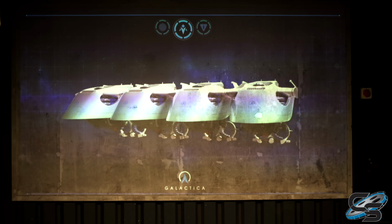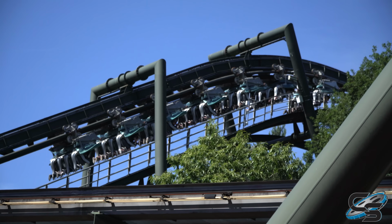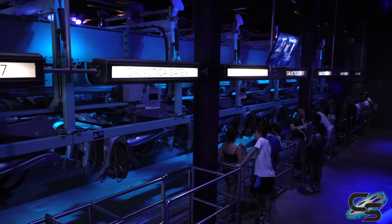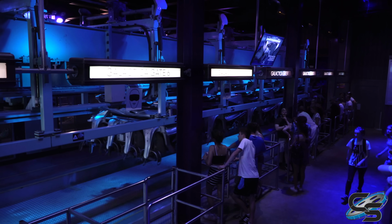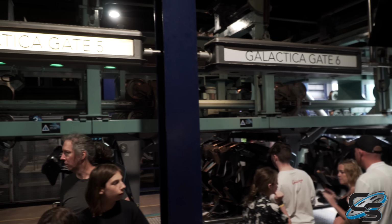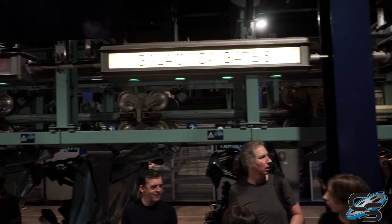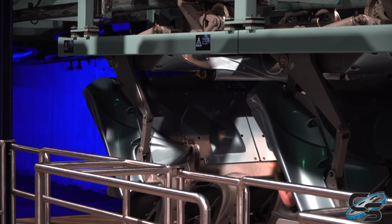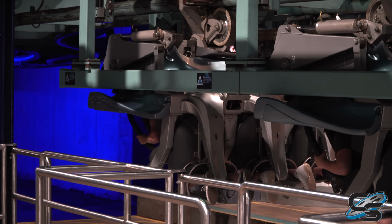It's not heavily themed. During the ride experience, pretty much all you get is that one portal at the bottom of the first drop. The station has a nice vibe to it, but Alton Towers definitely has some better themed rides in the park, including the B&M right next door. So when you're on the loading platform, there are two different sides to this station, so it can load two different trains at once. So you can operate Galactica with 3 trains, 7 rows each.